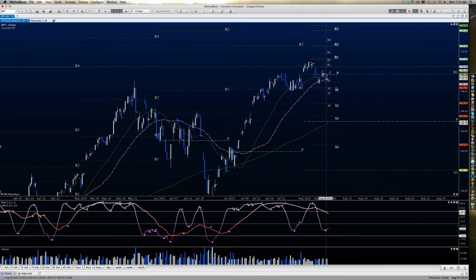I suspect that in order to get out of this noise here, we test S1, pop, that's the weekly S1, pop into the midline and then make a decision. So this retest of the 169-ish area is going to be the real moment of truth, because if it fails, it's going to come down into the midline very easily, the 166.50-ish area, and then the gap fill.